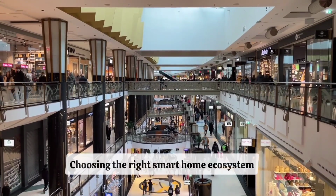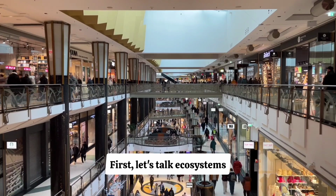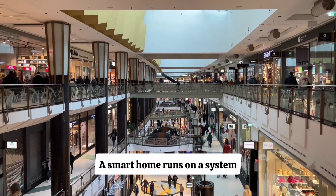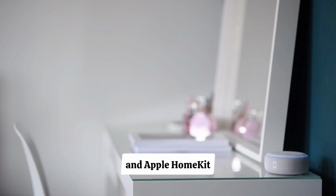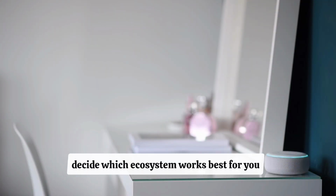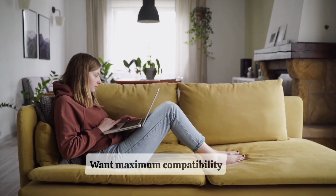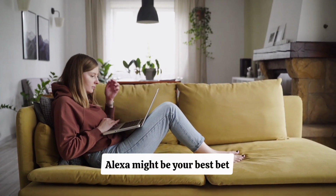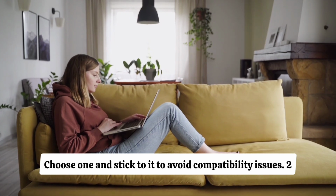1. Choosing the right smart home ecosystem. First, let's talk ecosystems. A smart home runs on a system that connects all your devices. The major players are Amazon Alexa, Google Home, and Apple HomeKit. Before buying anything, decide which ecosystem works best for you. Are you an Apple loyalist? Go with HomeKit. Love Google services? Opt for Google Home. Want maximum compatibility? Alexa might be your best bet. Choose one and stick to it to avoid compatibility issues.